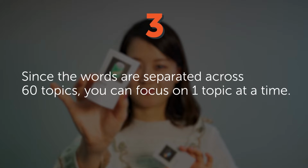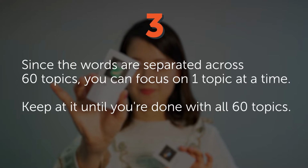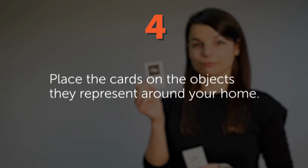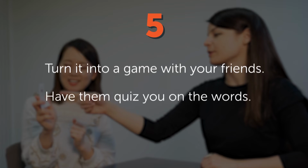3. Since the words are separated across 60 topics, you can focus on 1 topic at a time and keep at it until you're done with all 60 topics. 4. Place the cards on the objects they represent around your home. Or 5, turn it into a game with your friends. Have them quiz you on the words. Pick which way works best for you and learn with our visual flashcards.